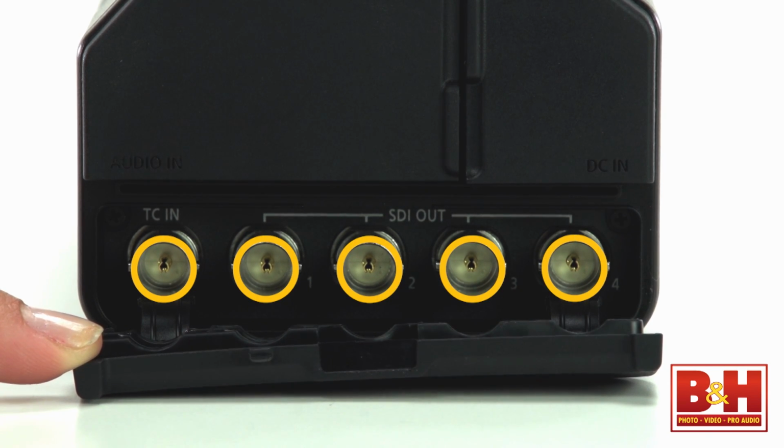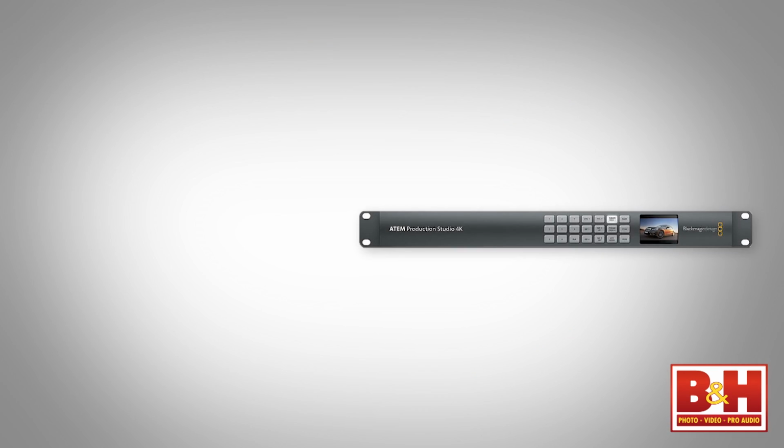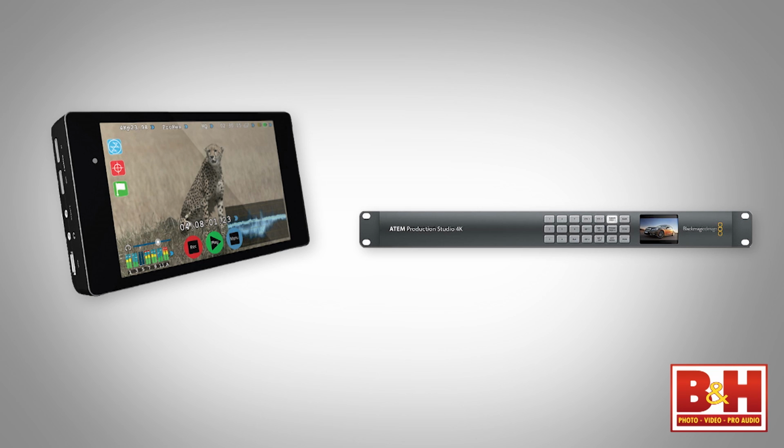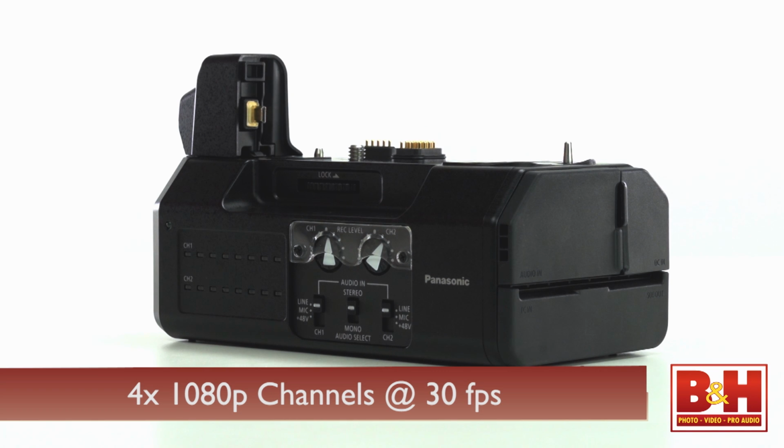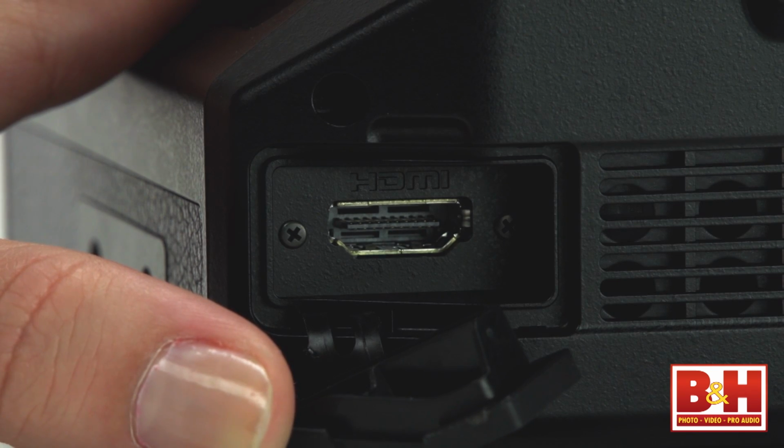Next, let's take a look at the BNC connections. You have a timecode input and 4 SDI outputs. This interface is capable of outputting 10-bit 422 4K video through a quad link using these connections. You can then feed directly to a 4K switcher or a 4K external recorder when one becomes available. These connections can also send dual-link 1080p video up to 60 frames per second or 4 separate streams of video at 1080p up to 30 frames per second. There are a lot of different output options here for 10-bit 422 external recording. Just be aware that you can't record internally to an SD card when using any of the 10-bit options for output on the interface unit or on the GH4 itself. There's also an HDMI output on the other side of the unit.